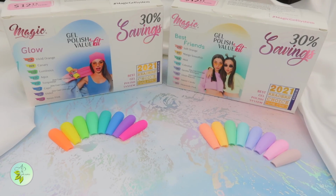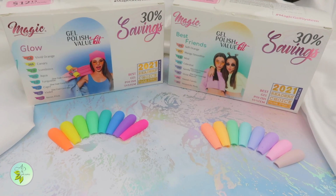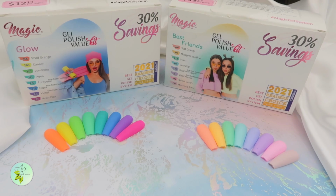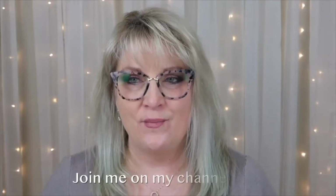In today's video we're going to take a look at two new collections from Magic, their Glow collection and Best Friends collection. I wanted to review both of these collections together because I think they go so well together. So if you want to see what these are all about, just keep on watching.